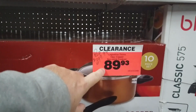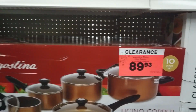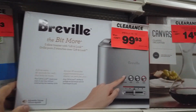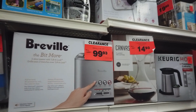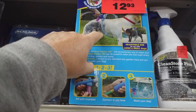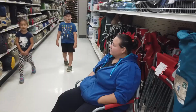They do have a pot and pan set, you know, for $89. Now, again, I don't think it was $399. I wonder if this is better than our toaster. Oh no, what is this? The Breville? $129 on for $99. Hey, look, you can wash your dog with a ring and a hose. Oh yeah, I'm sure the dogs would love that.